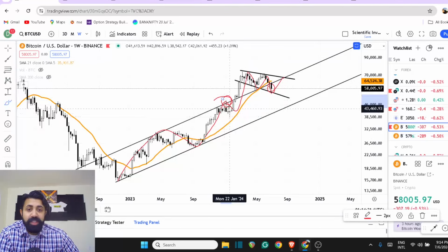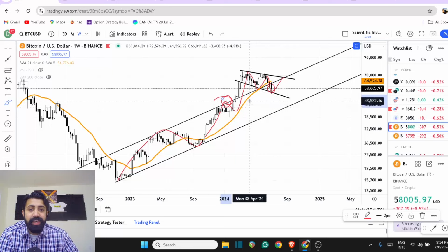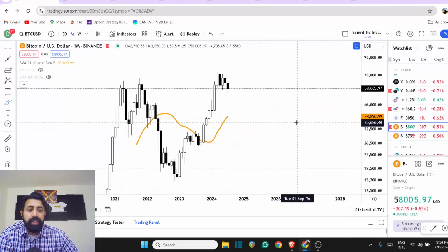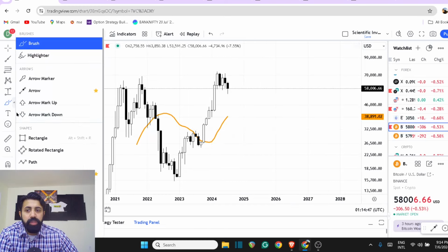We got something similar to the upside last time. So if we get that, okay, things change immediately. There's a lot of bullish momentum coming in. However, you're still early in this month and we're waiting for the monthly candle close.